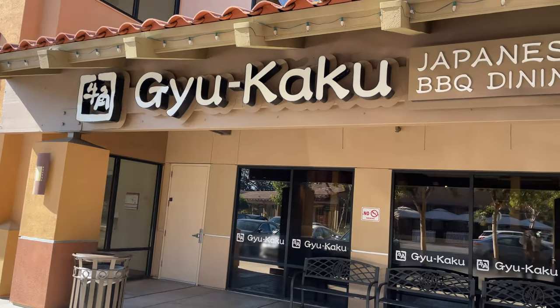Today we're here at Gyu-Kaku, and we saw in the comments that one of the viewers asked whether we like Korean barbecue better or Japanese barbecue. So we're here at Gyu-Kaku, and we're first-timers too, guys. First-timers. So we can't wait.